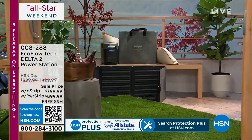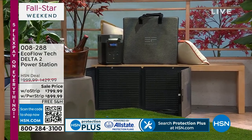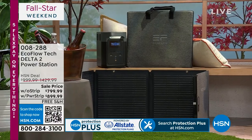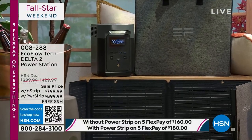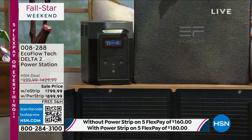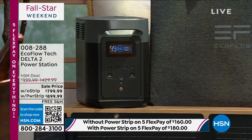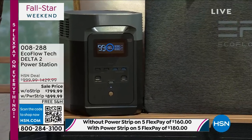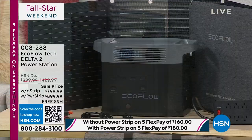And all of you single women, or maybe you're a widow, and you're by yourself, you don't want to be alone with the lights out. This allows you to have the lights on, the AC working, and the refrigerator on so that you can still eat, use your microwave, and get your coffee. God forbid, I'm a crazy woman without my coffee. But I love this because it's easy.